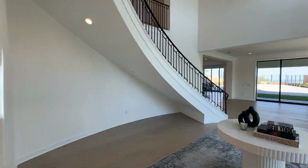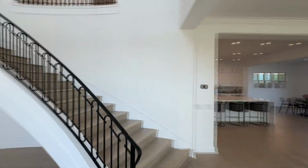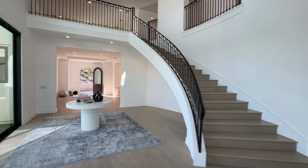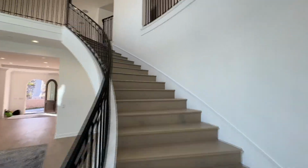All right, let's head on upstairs so I can show you guys the rest of this amazing home. I love this staircase. Just a really iconic staircase. It looks great. I know some family's gonna come here and live here, and so many memories are gonna be made right here. It's just beautiful, I love it. All right, let's get up there.